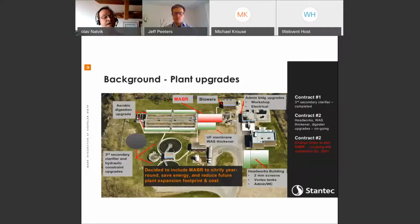But as it turned out, while contract 2 was tendered and out in construction, the region went out and requested some funding, and at the same time advanced the MABR design to get a better idea of what it would look like on site, conceptual design, better improvement costs. And then the first round of funding essentially failed. The second round of funding request was successful. And when the money came in, the decision was basically to add the MABR to the contract 2 as a change order. So that's where we are today.